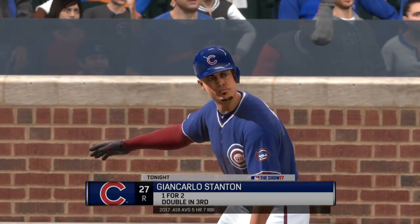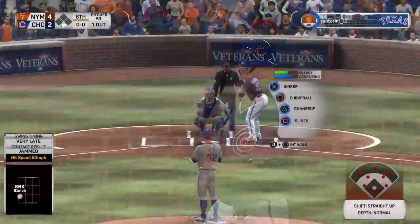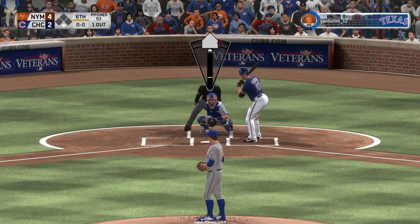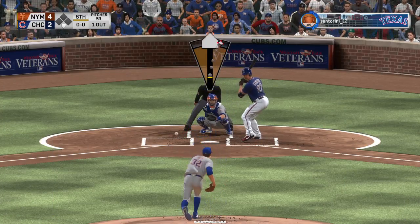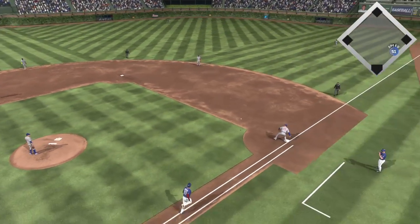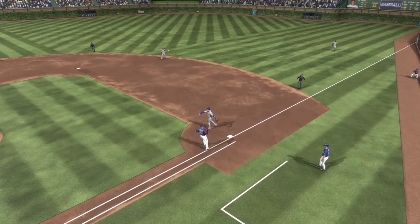Stepping in and ready for another shot, Giancarlo Stanton. 1 for 2 with a double on the ledger so far. First pitch of the at-bat. Sharp ground ball to third. Throw gets him, 2 down.